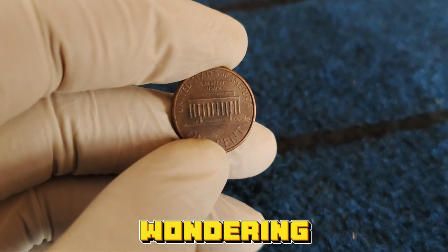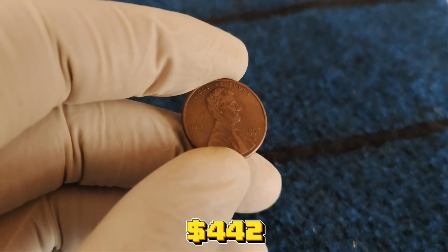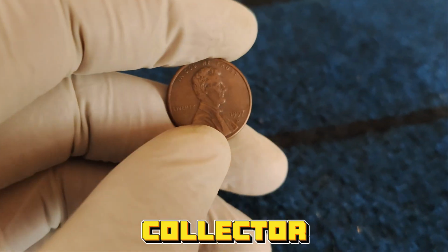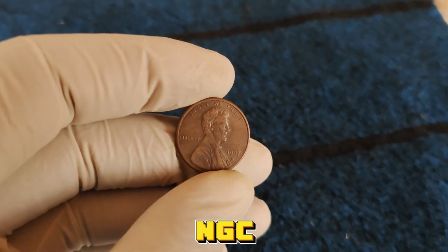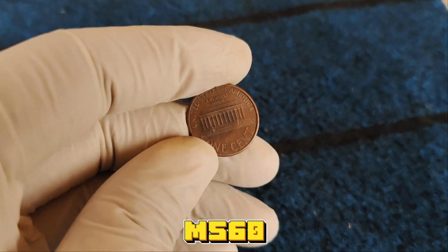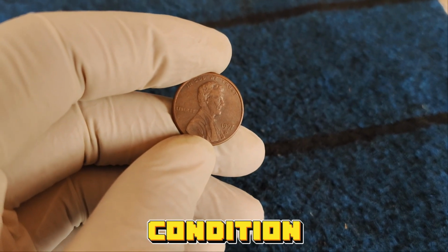You might be wondering, how does a 1-cent coin reach a value of over $442 or more? The answer lies in condition, rarity, and collector demand. Coins are graded by companies like PCGS and NGC using a scale from 1 to 70. A coin graded MS 60 and above is considered uncirculated, and the higher the number, the better the condition.